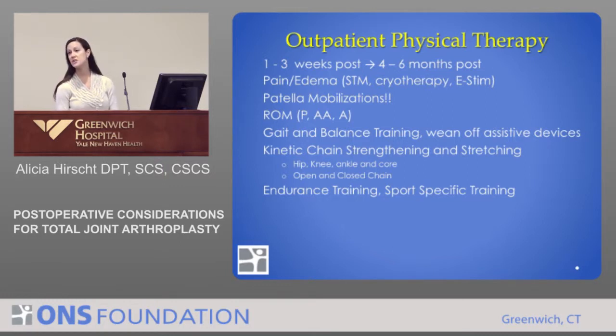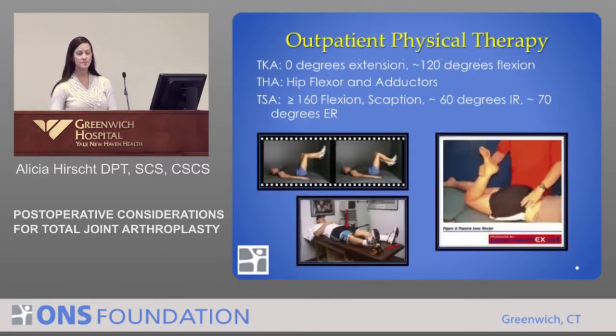And even in rehab, patients are getting on the bike, they're getting on the new step, they're doing endurance training maybe 5 or 6 days post, and that certainly continues throughout the whole plan of rehab. And then more specifically around 2 or 3 months post, we'll start talking about sport-specific training.